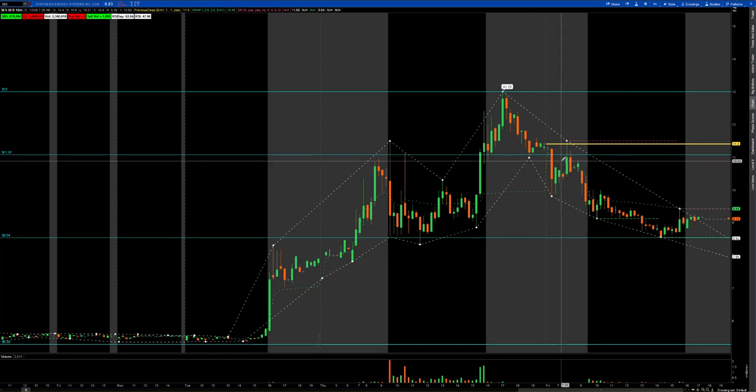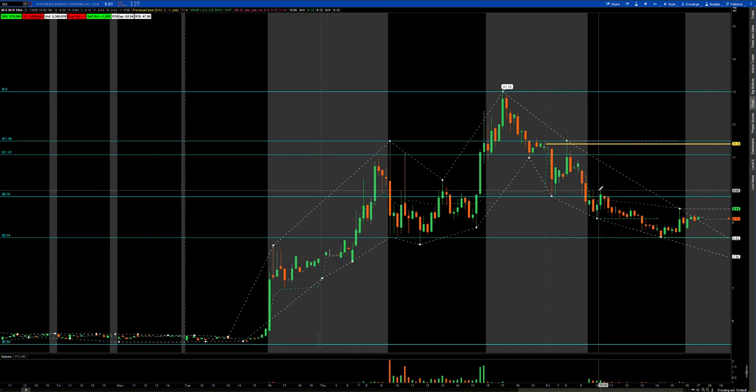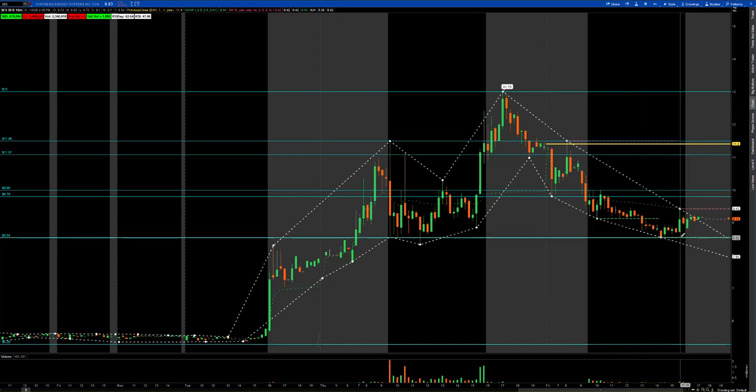So this is kind of a wishy-washy chart, but you can see at the pre-market there was a lot of action. It based here in pre-market, and then it gapped up here, and then the market opened, and then it kind of got up to here, and then it just faded. Just faded all the way down.